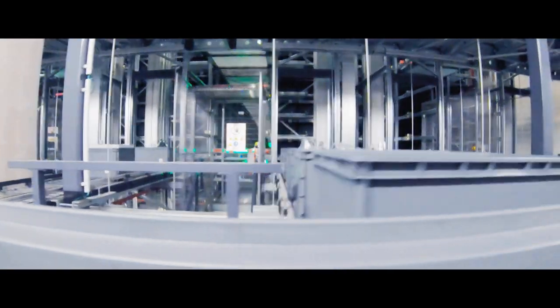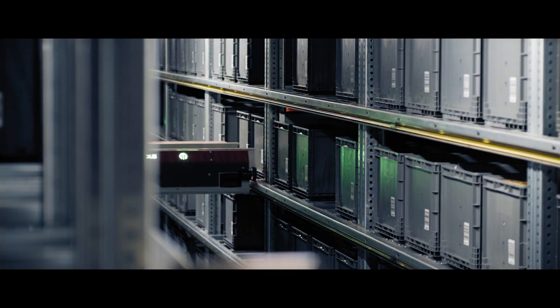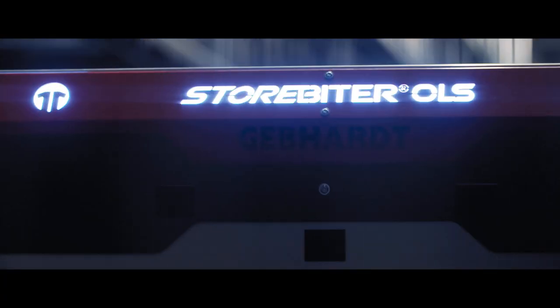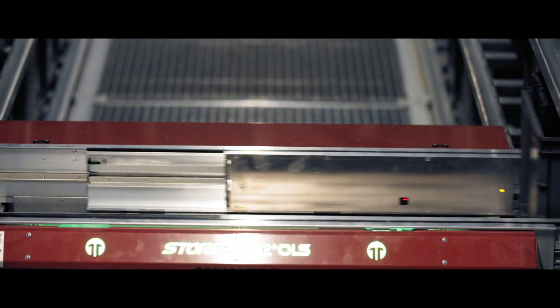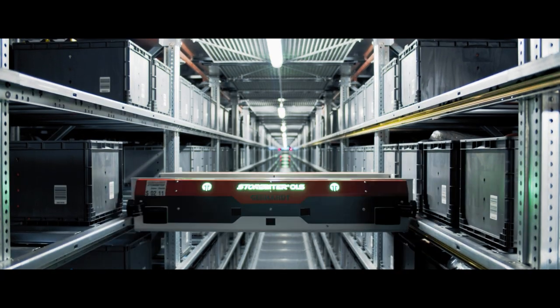Our shuttle warehouse consists of four lanes. We've chosen a one-level strategy. That means we have one shuttle on each level. In total, there are 140 shuttles and about 70,000 containers. In 1 hour, around 1,500 containers move through the OLS.